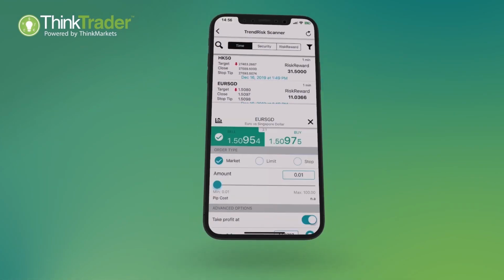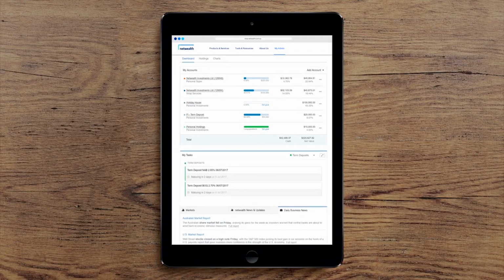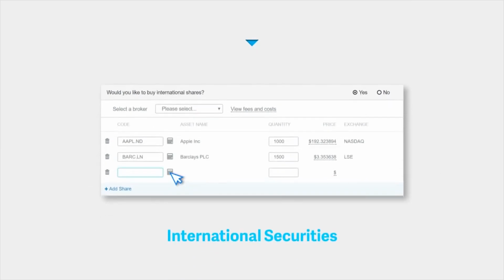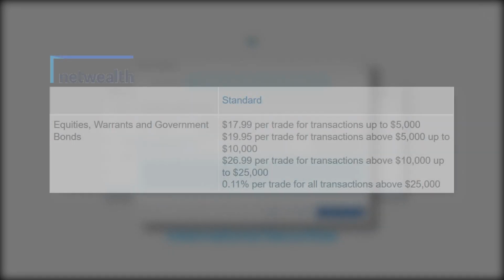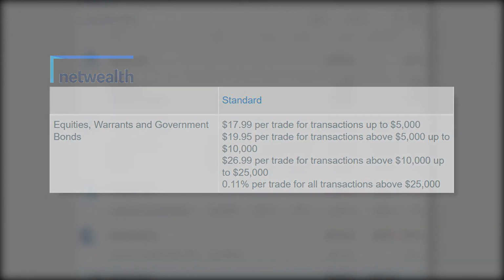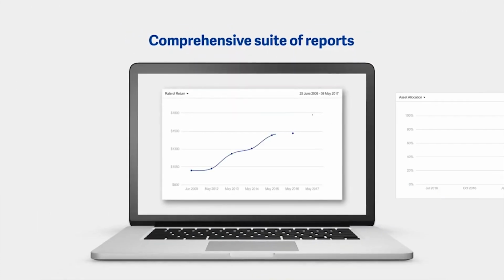broker undeservedly obscure. Netwealth is a wealth management company that also offers their platform to trade the ASX and international shares. The ASX brokerage fees start from $17.99 per trade up to $5,000, $19.95 per trade up to $10,000, $26.99 per trade up to $25,000, and 0.11% of the trade value beyond that. You can also purchase a premium research upgrade for $29 a month.